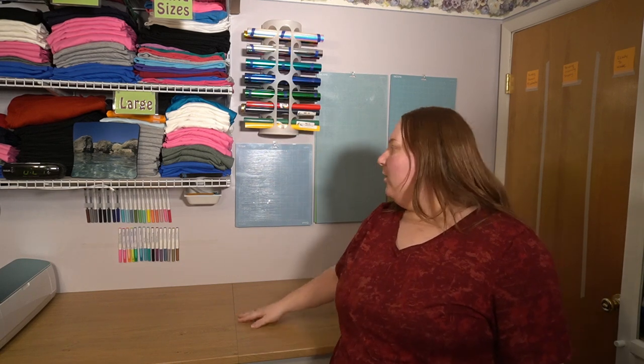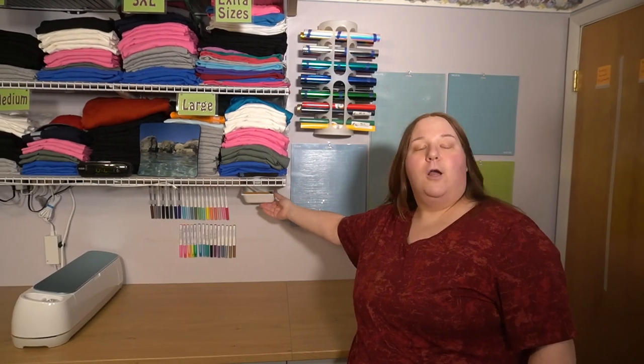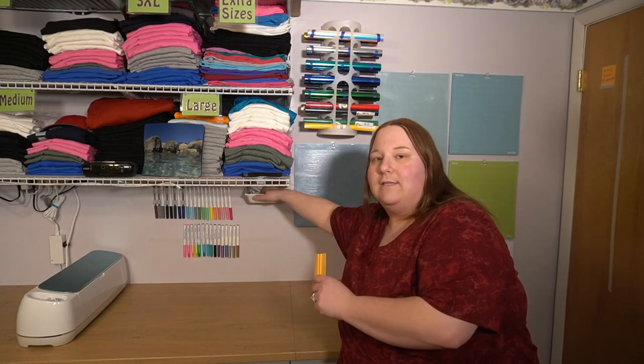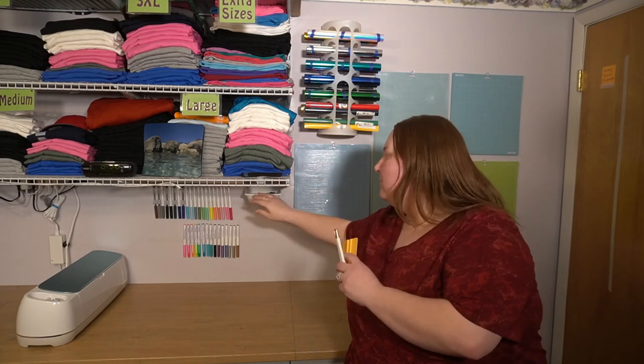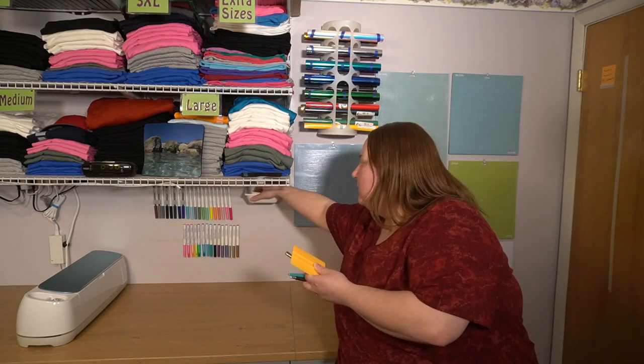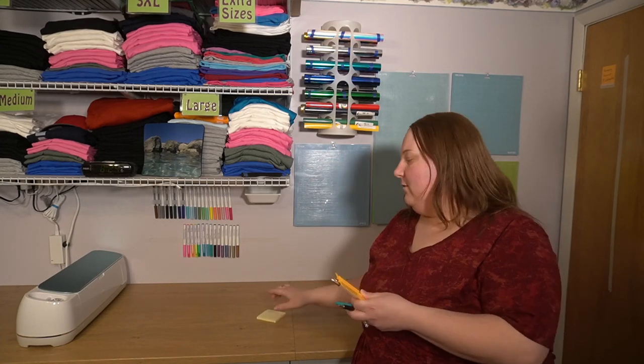When I get over here, I also have a small little compartment here on the wall that I keep a squeegee nearby my Cricut, as well as a pair of scissors, a couple of pens, and some post-it notes. It's just really handy to have these easily accessible but out of the way.